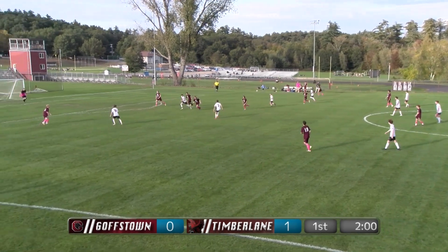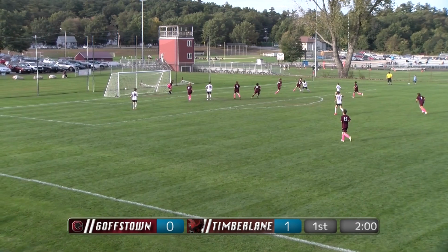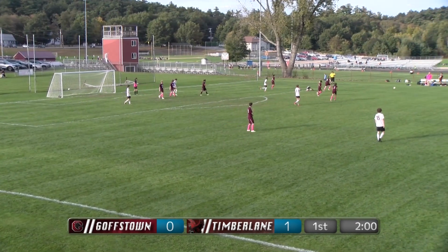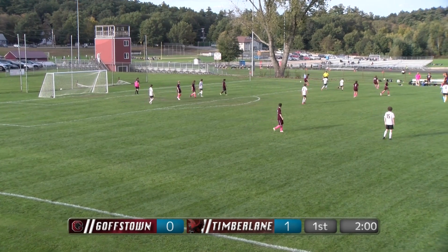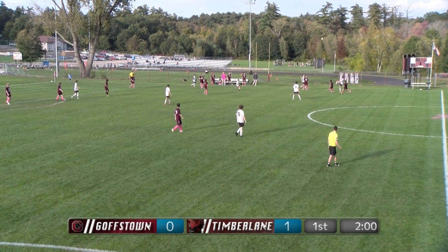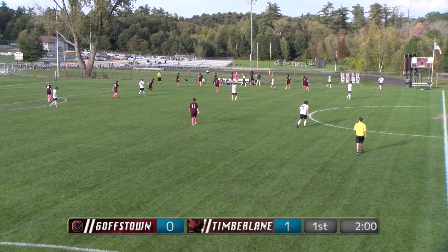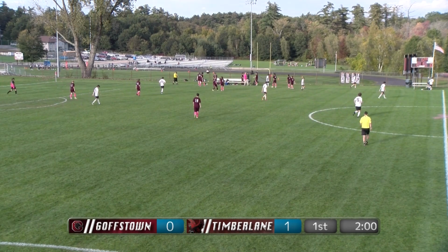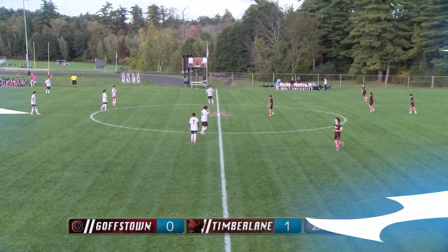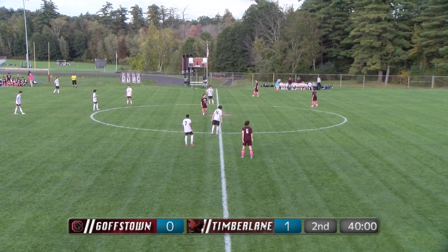Harry runs through that with some strength. Cole sees Davin. Still diving. And that's full time for the first half. Timberlane lead with a score of 1-0. We're back for the second half. Timberlane lead, 1-0.